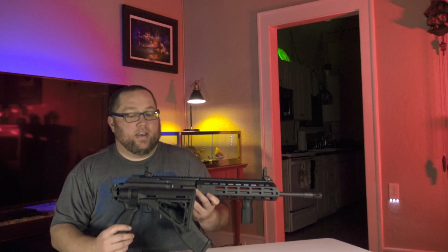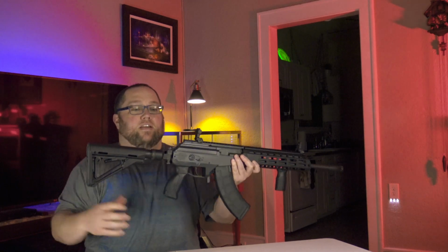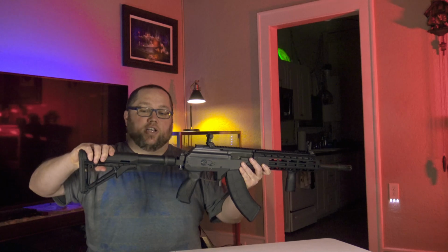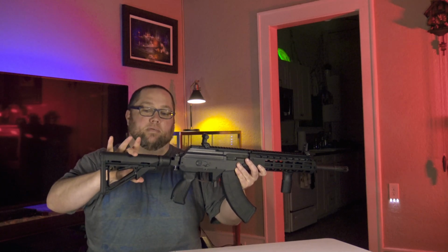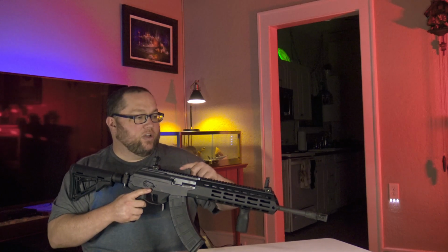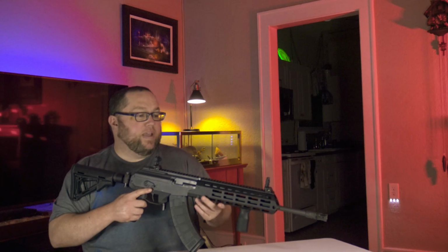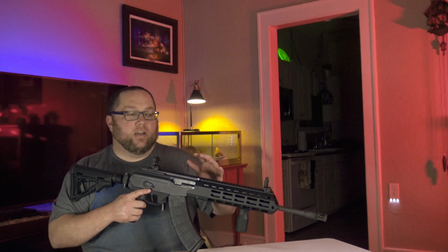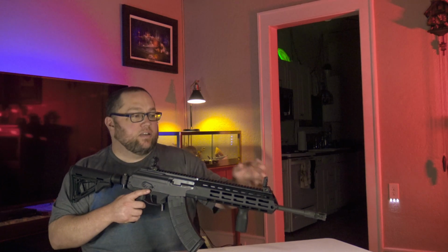Now the gun does have a side folding stock. You can adjust the buttstock. You can even lock it in place. Now you have, I believe, about an 18 or so inch top rail, which gives you plenty of space if you want to put a scope, a red dot, whatever optics you might be interested in, as well as still have space for your backup flip-up sights.